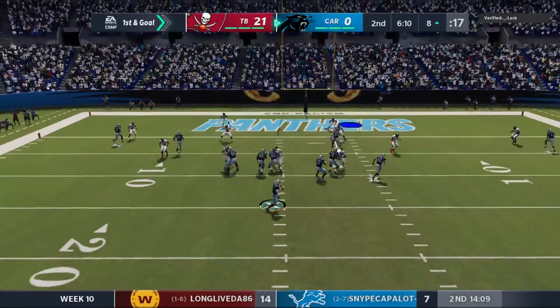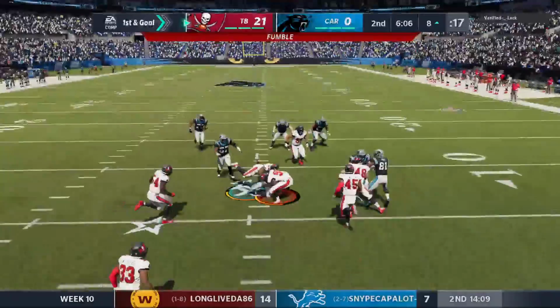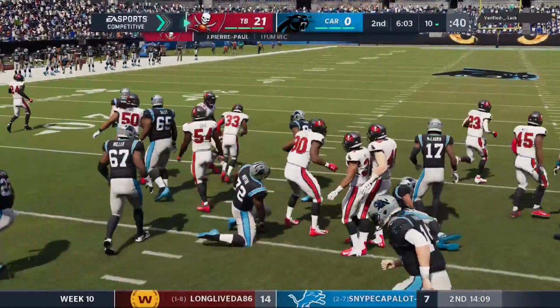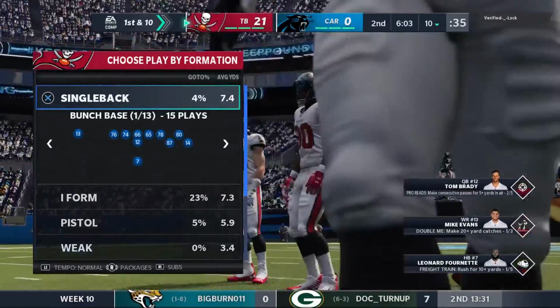1st and goal. I think on defense now, you have to almost take a chance. Rely on your scouting. And Darnold, he lost the football. And it's picked up by the Buccaneers. And a big turnover there as his guys will get the football back. And that play just looked a little helter-skelter from the start.